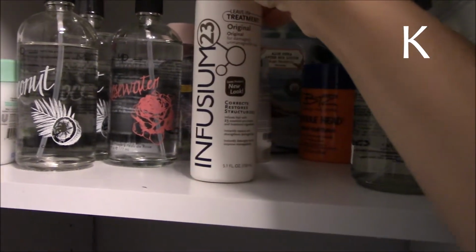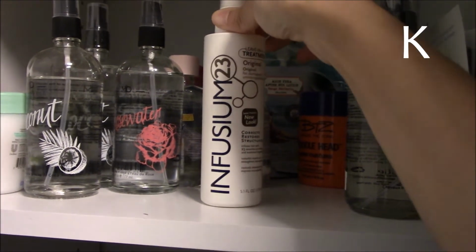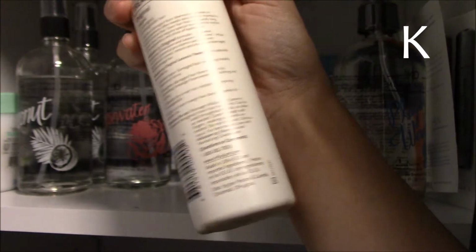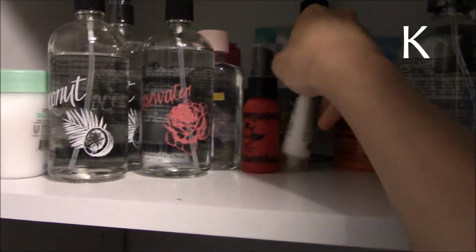This is literally so old. I don't know, maybe from like the 90s. Does anybody know how old this is? Anybody? 90s maybe? Probably. I'm going to get rid of it. I think it's time.